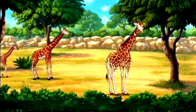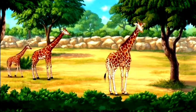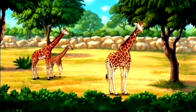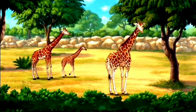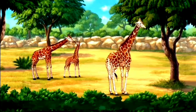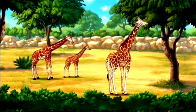A baby giraffe can run very soon after it is born, but it stays close to its mother for protection. While mother giraffes search for food, they leave their young together. This keeps the young giraffes safer. Male giraffes are called bulls, and female giraffes are called cows. Baby giraffes are called calves.